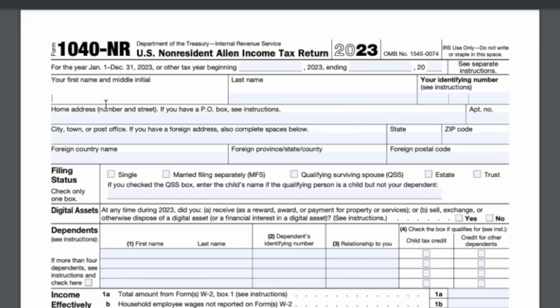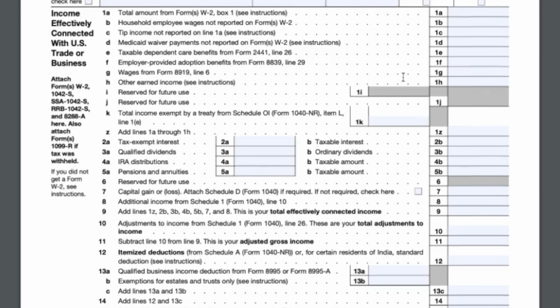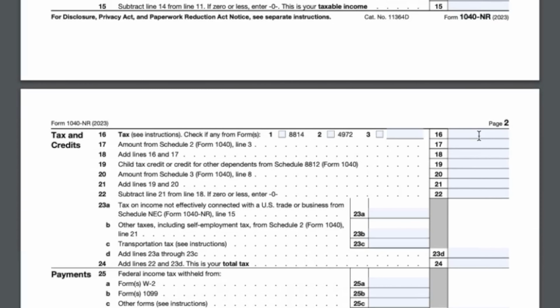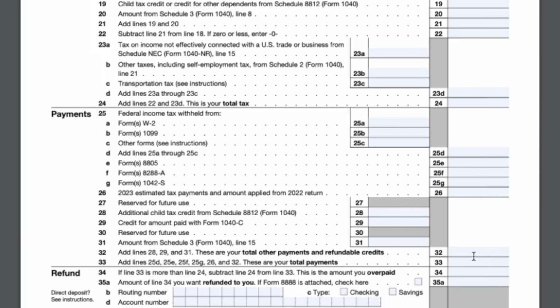Here on the tax return, you put your name, first name, last name. This is the identifying number that you'll get in the future. We're going to put applied for, or leave it blank. We generally leave it blank. Then your U.S. mailing address. If you have some income, we usually put it as other earned income. We put $100 in here, show you made $100. And then we'll calculate the tax. It's 10%, let's say it's $10. And then you send in a $10 money order.